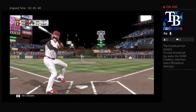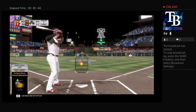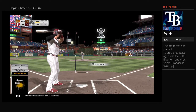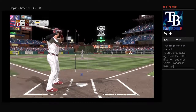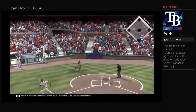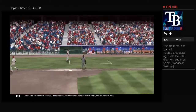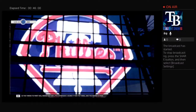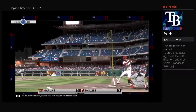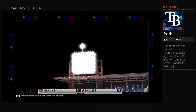The 0-1 delivery. And this is fouled back and out of play. Hits are even right now at 5 aside. And this is swung on and missed, though he will need to do a little housekeeping at first. And the throw to first will indeed get him. It's a strikeout, score at 2-3, and the inning is over. But the Phils have come back to tie it thanks to this solo home run.